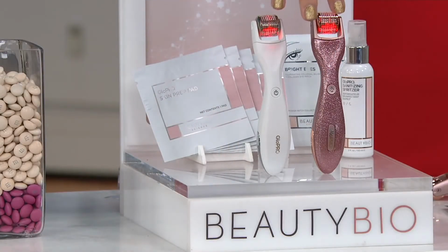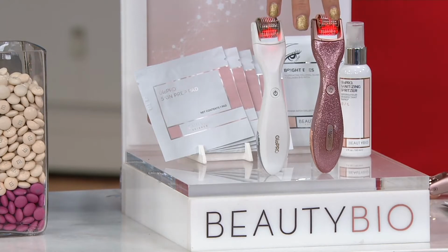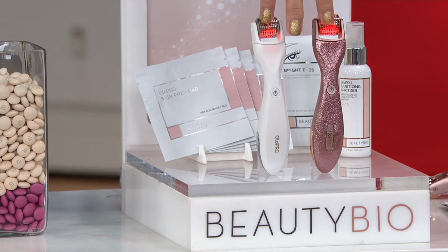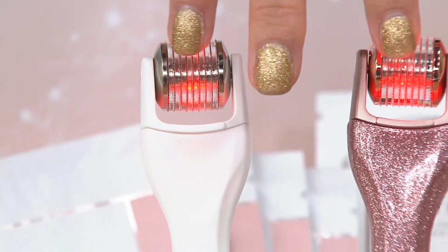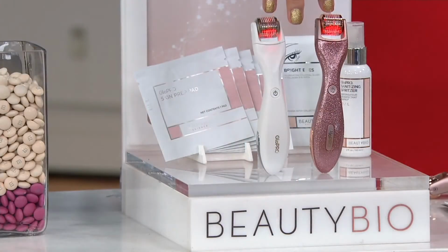I will just tell you, this is the tool that has won an Allure Best of Beauty Award, a New Beauty Award, has been featured just this year in Forbes magazine, Vogue magazine, Self magazine. In fact, Forbes called it the anti-wrinkle tool that is the hottest one going in the country right now. Harrods sells it. Time magazine has talked about it. The Today Show has featured it.